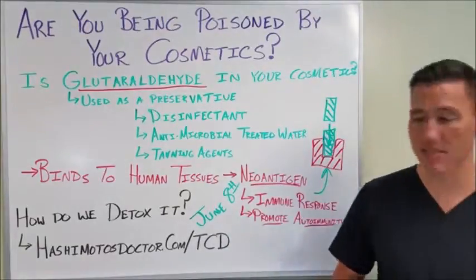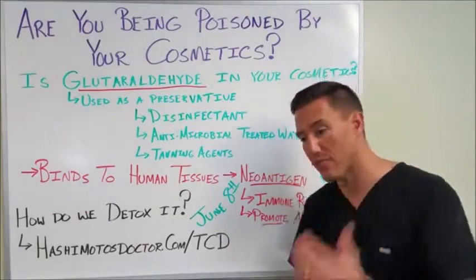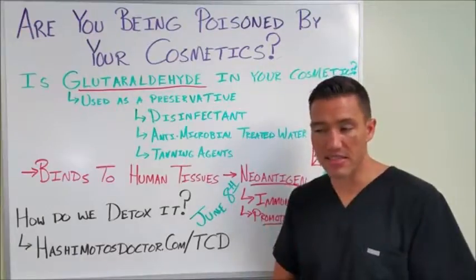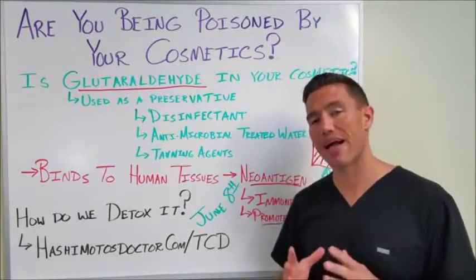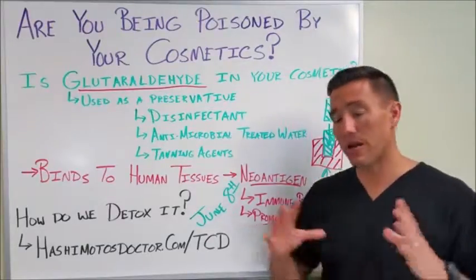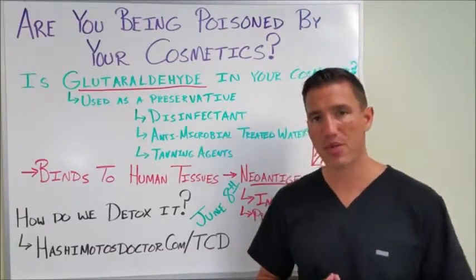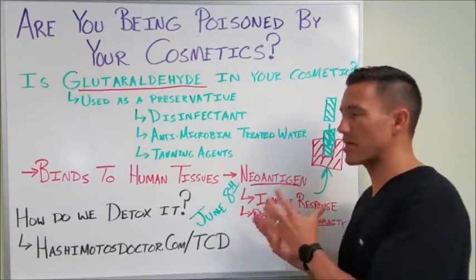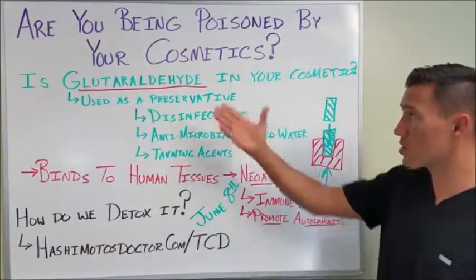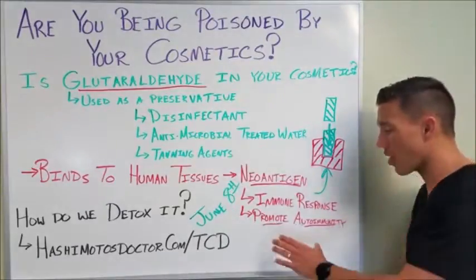amazing presentation because the information that I've been exposed to and that I've been researching very diligently over the past month and that I've really been interested in over the past year is just opening my eyes to a ton of problems that I never knew created such major problems for our bodies. So glutaraldehyde and all this can promote autoimmunity.